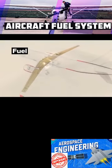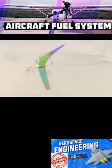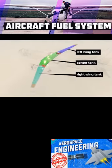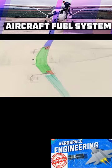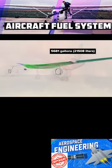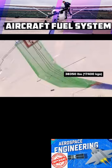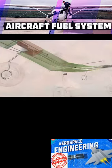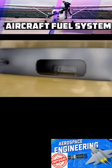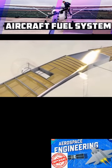Center box and most of the internal wing area form a giant system of fuel tanks. The main containers are the left, center, and right fuel tanks. This plane can hold a maximum of 5,681 gallons of fuel, weighing in at 38,350 pounds. The same ribs that provide wing structure become baffles with cutouts that let the fuel travel through the tank but also avoid excessive sloshing.